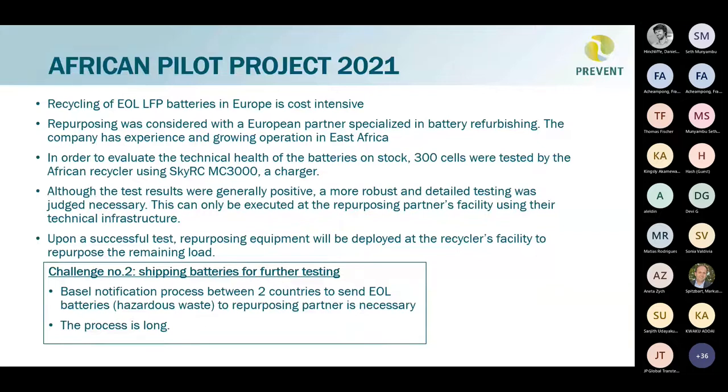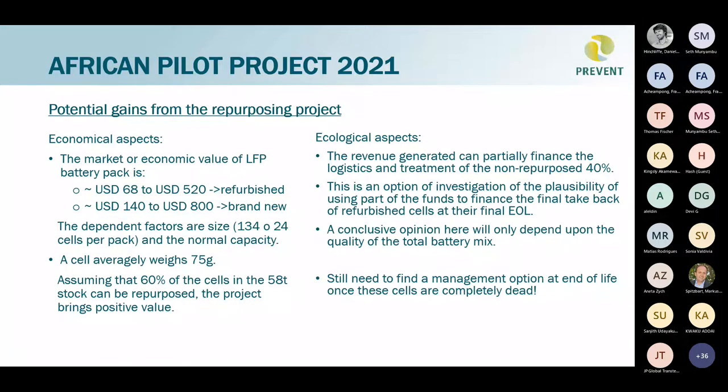So, potential gain from the repurposing project, economical aspect: the market economic value of the LFP battery packs. For refurbished batteries, the market is between 68 and 520 US dollars, and for brand new ones, it's 140 to 800 US dollars. One of the dependent factors associated with this is the size of the cells in the pack, per pack, in the nominal capacity.